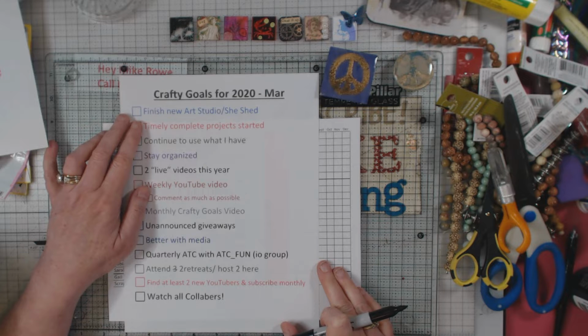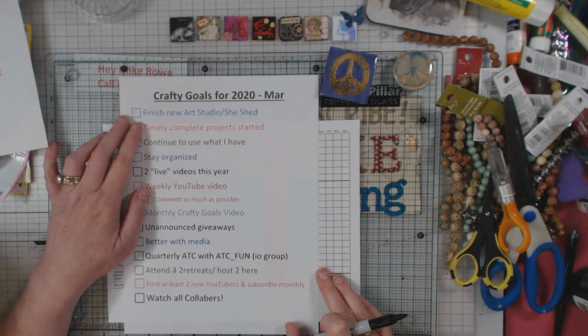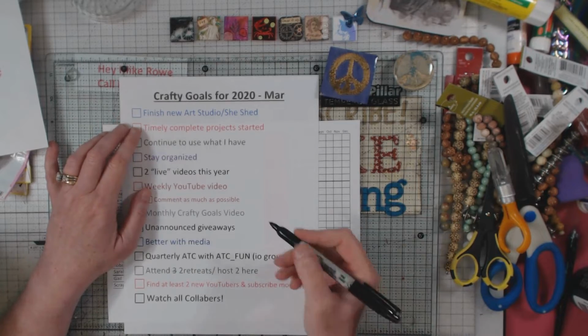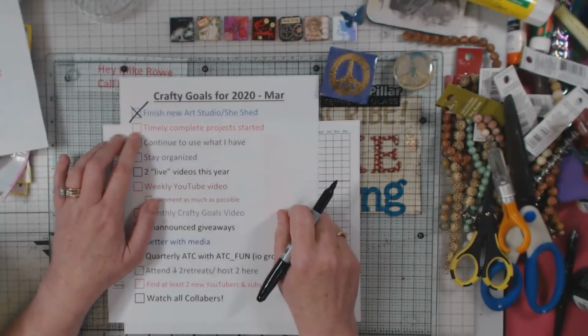Well, not done. Drywall man is around the corner, I hope. And I've just come into somewhat of a pickle with the little bit of plumbing I want to do. So it's still in process. So have I done that? No, I have not. Completed projects that I've started.